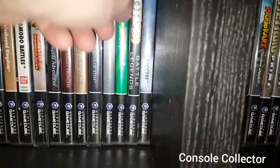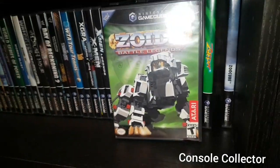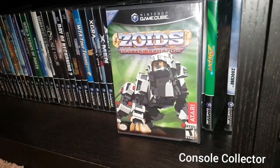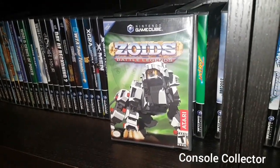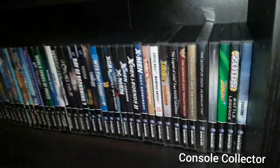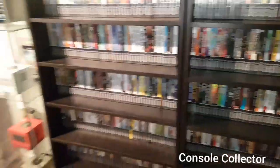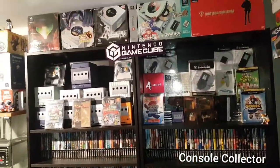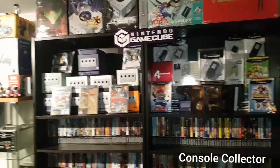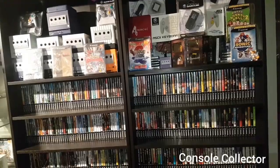And I think we're going to end it off with Zoids. I scored this game for $10 on a buy and sell page on Facebook before GameCube really took off. It's pretty expensive now, and I'm going to say it's rare. Alright, so that's it for the GameCube rarities. Let everybody know what you guys think. What's rare and what's uncommon. Again, everyone's opinions may be a little bit different, or experiences.